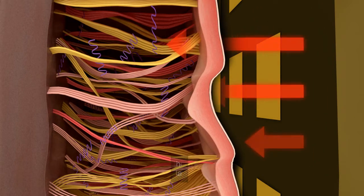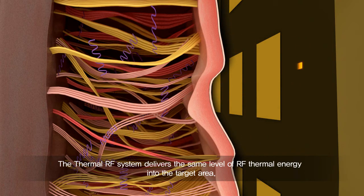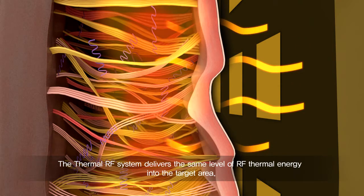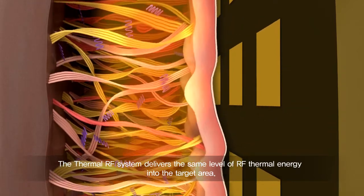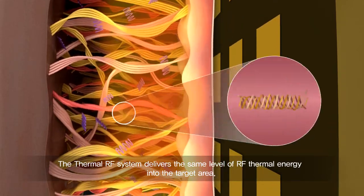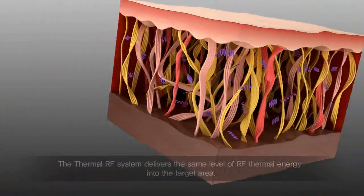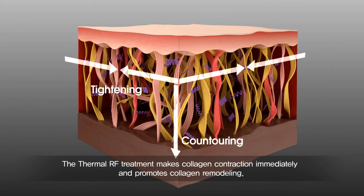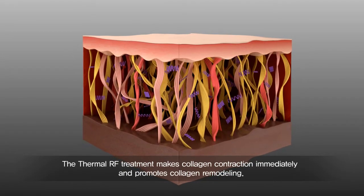The thermal RF system delivers focused RF energy with the NTTS technology, which helps to complete the treatment without skin damage. This non-invasive treatment immediately works on collagen fiber contraction and remodels the collagen, which improves skin tightening.